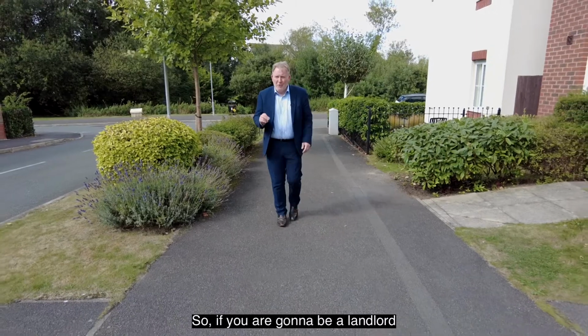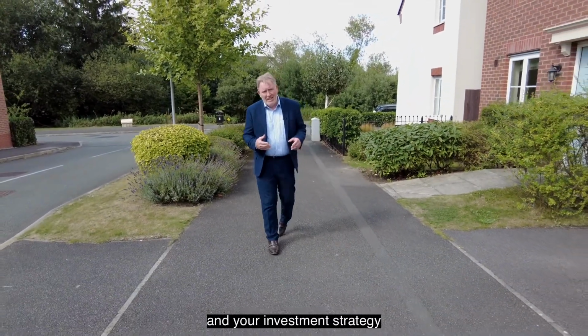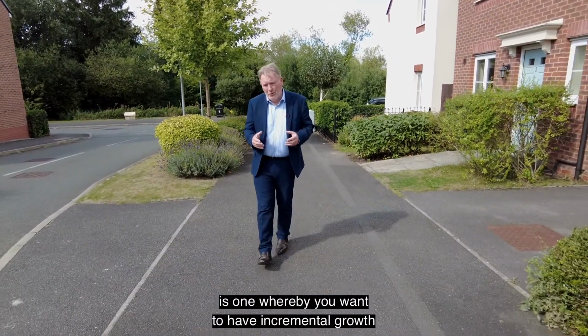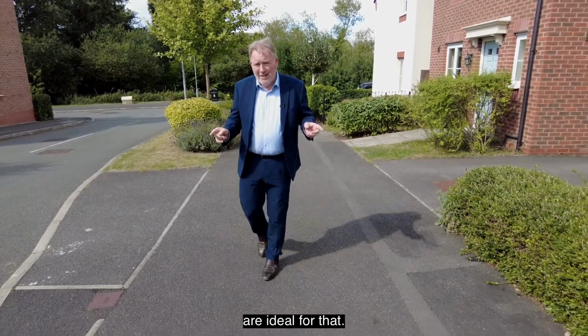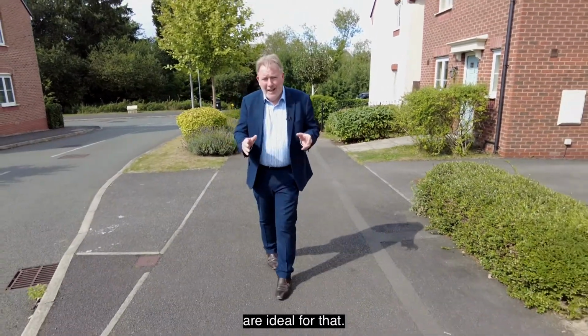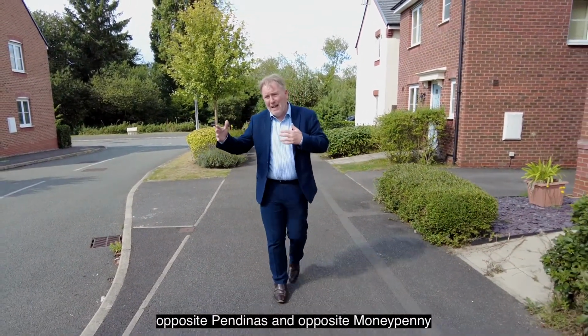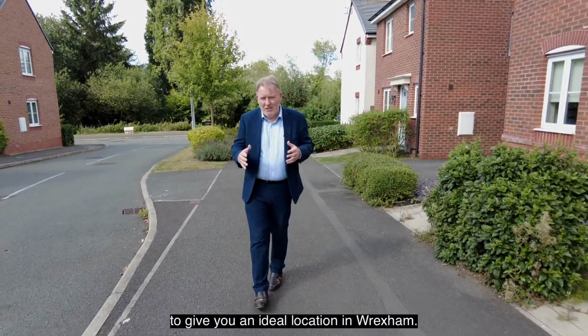So, if you are going to be a landlord and your investment strategy is one whereby you want to have incremental growth on your property, the properties around me at the moment are ideal for that. I'm at Dolysaf, which is part of the Bryn Coch development, opposite Pendinas and opposite Moneypenny, to give you an idea of location in Wrexham.